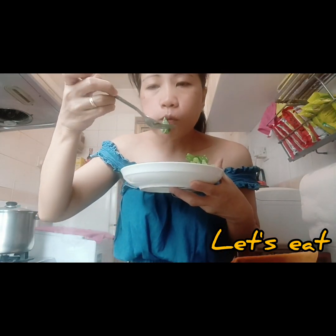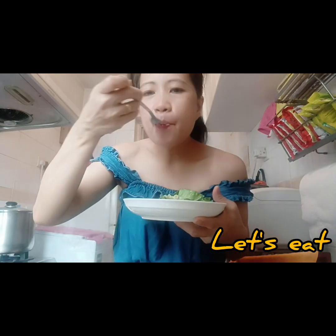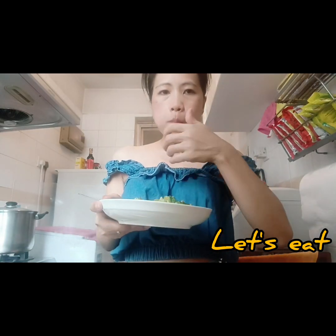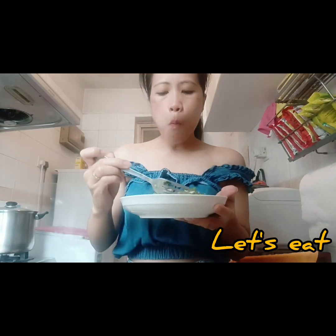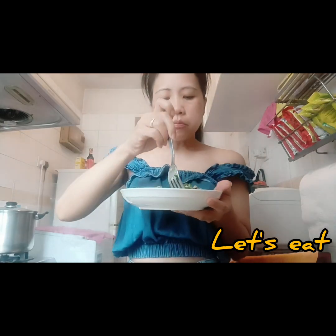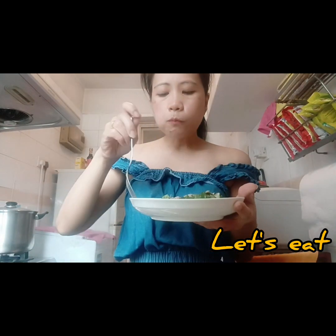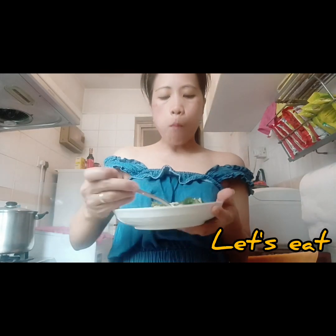Let's eat, guys. Well, guys, I'm trying to eat now my lunch. I was very hungry at that time, and I try my salad. It's very delicious and tastes very good and very crunchy and greeny, and the goji berries are a little bit sweet, but no sugar, that kind of goji berries is low in sugar. It's good for the diet also, and I have tuna in tuna water, and it's good.